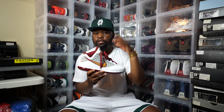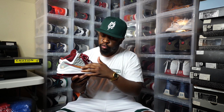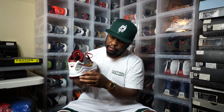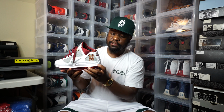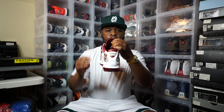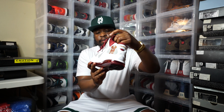This is a clean shoe. So let's get straight into it. As you guys see, we have the gray quilted material here. You have a gold swoosh right here. This material here is called Chanel. You have the burgundy outline here. Then you have the LeBron logo here in gold. You come over to this side. It says history on the back panel. Right here on this side it says MVP. On the inside of the shoe it says 08-09 for the season that he won the MVP.